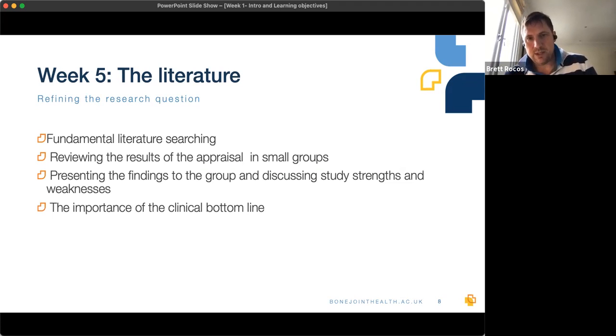And spoiler alert, most papers are not good. I'm going to share with you some of the tools I used during my thesis to assess papers, and we'll actually do it for real on some small studies in small groups. We'll then use that to help you learn how to present a critical appraisal to the group, to discuss study strengths and weaknesses. And that's really important because that's the first thing you'll have to do in, say, a PhD defense.